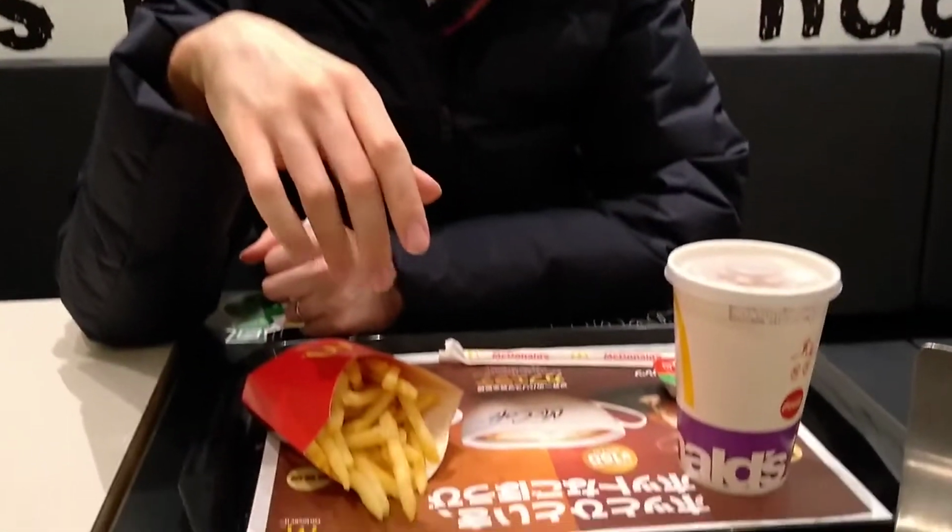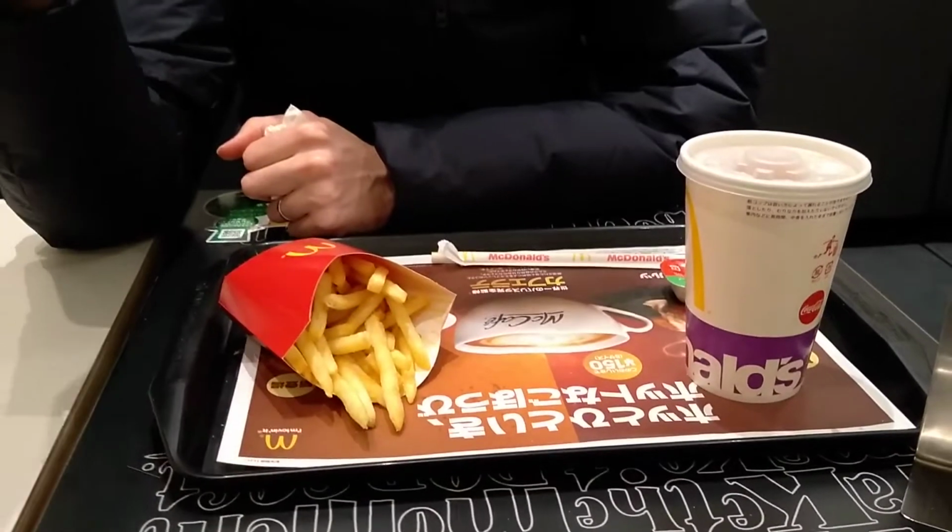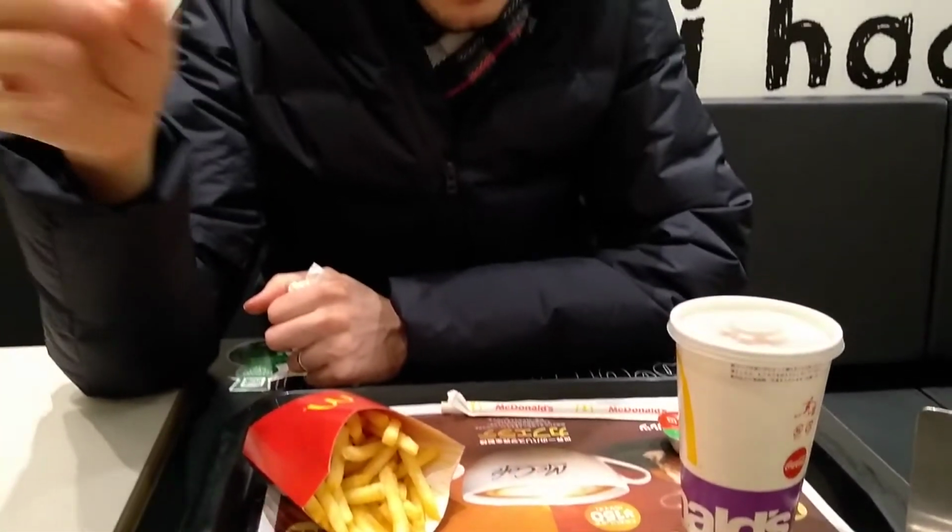So what we've ordered is we've got two burgers. And we've ordered an Idaho burger. Yeah. Which was an Idaho burger. So it's a burger with some floppy Japanese bacon. Then a potato waffle. Yeah. Potato waffle. In a burger.